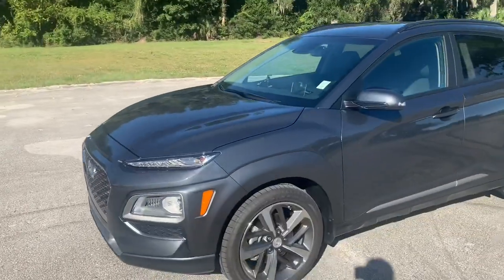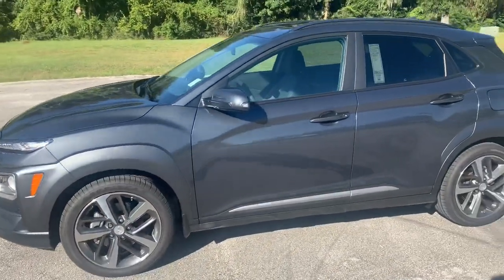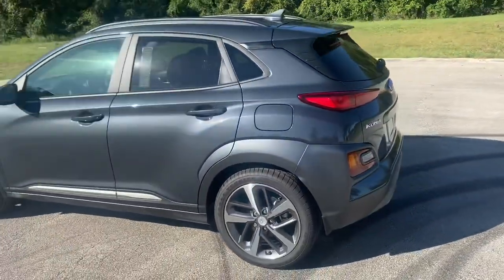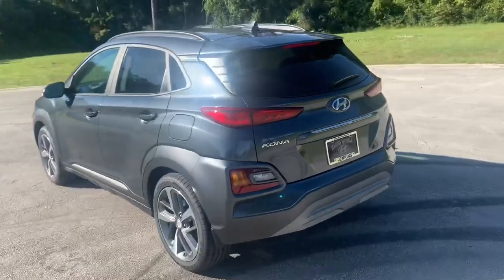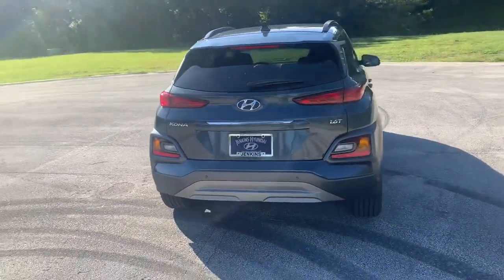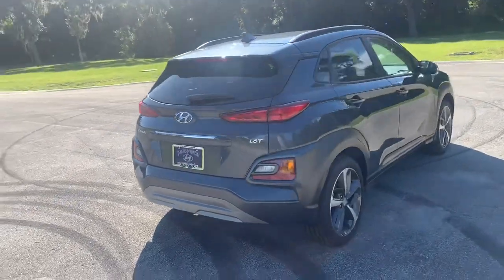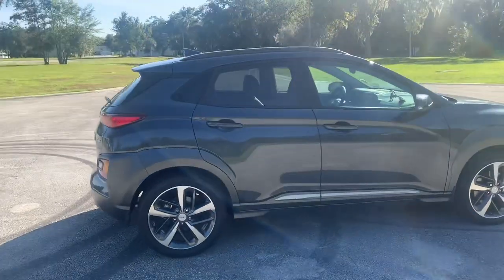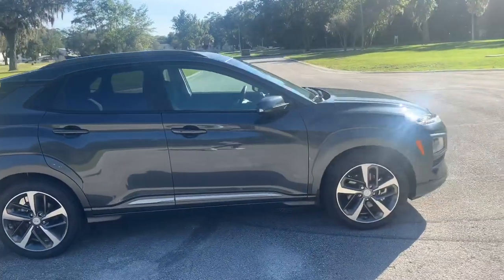It's a 2020 Hyundai Kona Ultimate. I think it looks very nice. Fellas, if you're a girl looking for a car, this is the one to get, in my opinion. And ladies, if you're looking for a car and you ain't got a lot of money, you're on a budget, this is also another option that you can go with.